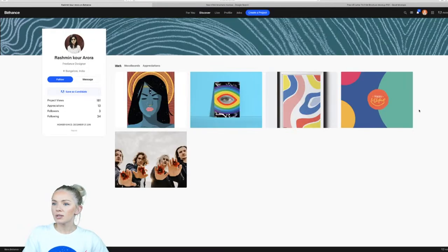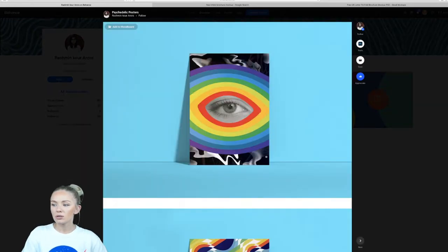I think honestly, Rashmin, you're doing a great job. I'm wondering what suits you better, illustration or branding, because you need to figure out for yourself what kind of clients you want to attract. Do you want to work more with illustration clients, or more with branding clients? Once you have made that decision, make sure to produce more work to attract those exact clients.